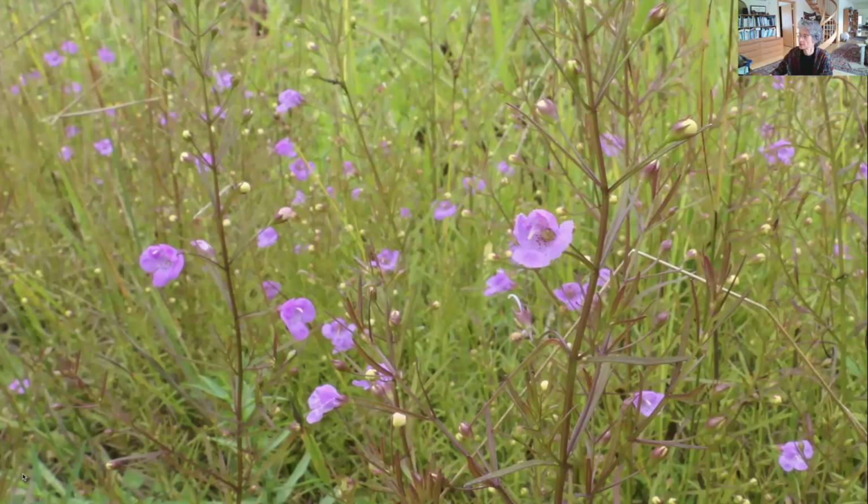Slender-leafed false foxglove, Agalinis tenuifolia. This likes disturbed places in the wetland, so it grows along the edges of paths and along the sides of the driveway.